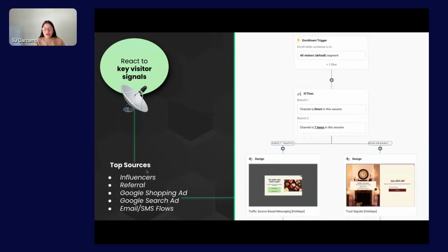My next tip is going to be reacting to key visitor signals. So this is all about pop-ups and what their intention is whenever someone triggers one. And these key signals can be anything from behavioral to just click actions on the website. And where I would start in this case is actually top sources as a really good signal to go off of to serve up something really relevant in terms of a pop-up that gets to the next click and then to the conversion.